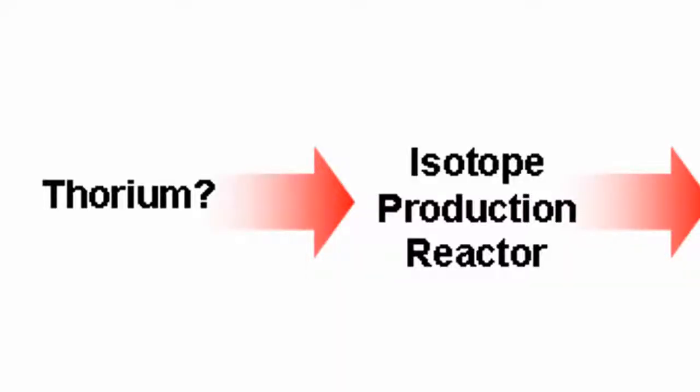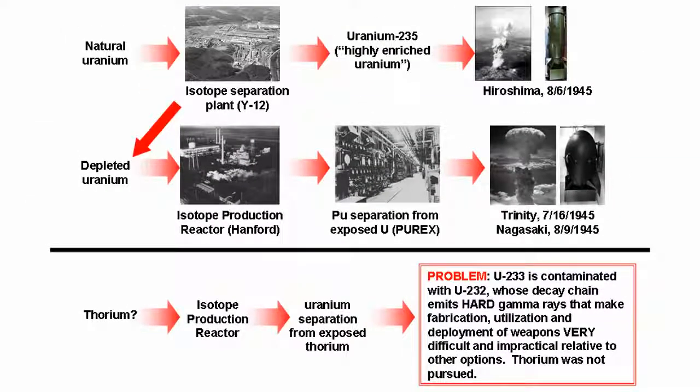Seaborg says, okay, well, maybe we can do the same thing with thorium. Maybe we can expose it to neutrons and make it into uranium-233. Uranium will be chemically separable from thorium and we can go make a bomb out of it, right? Sounds great. So they started looking at it, and it turns out, no, it's a really bad idea, because as you made the uranium-233, you were always making uranium-232.